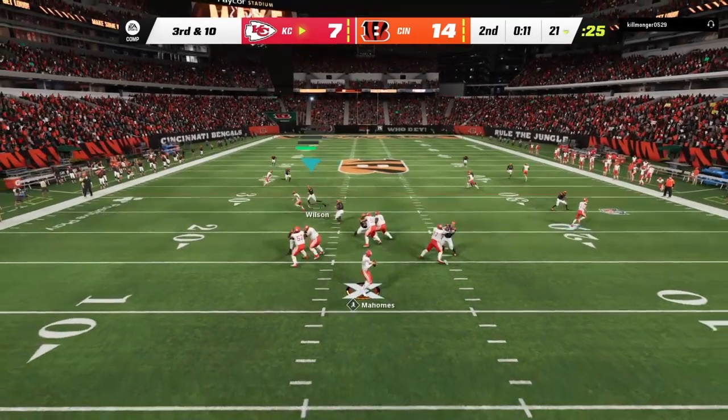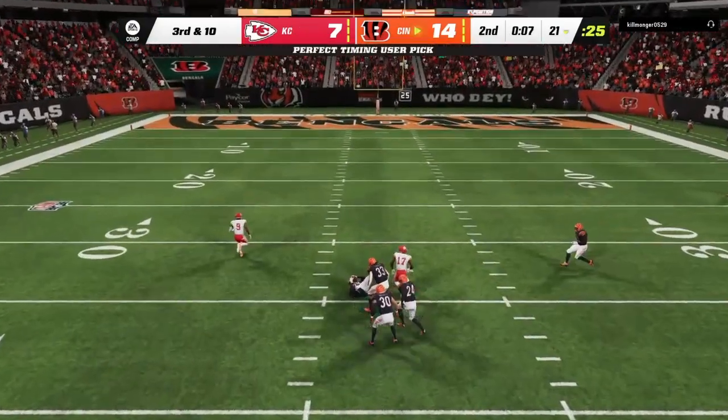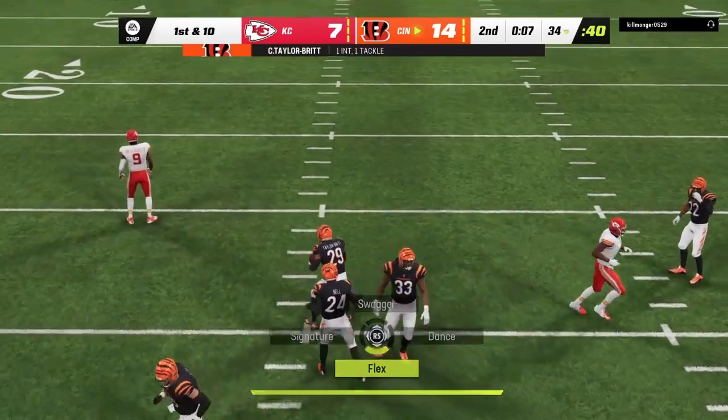Throwing is Mahomes on 3rd. Taking a deep shot here for Hardman. Into double coverage, and it's intercepted.